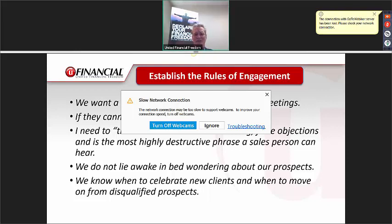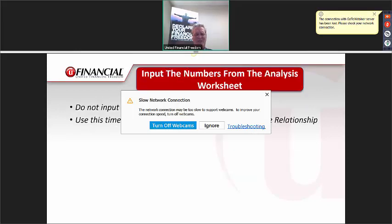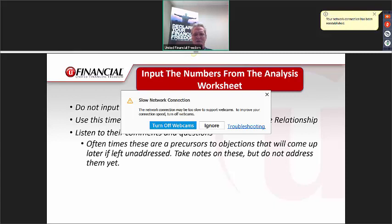On the wall, probably somebody in the house fishes. If you see a gun cabinet and stuffed animals, they probably hunt. Get into their world and find out who they are. Listen to their comments and questions. Oftentimes, these are precursors to objections that will come up later if left unaddressed. Take notes on these, but do not address them yet.